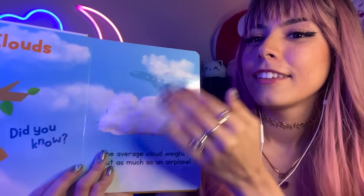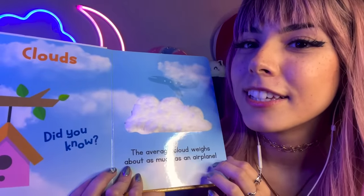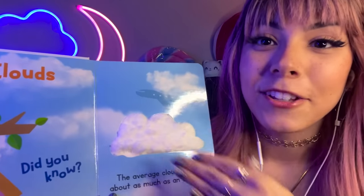That was close enough. Maybe I don't try to do one with a cloud. Maybe you come up with something for the cloud one. Let's do that. Come up with a cute little rhyme for the cloud page, because it's not happening for me. Okay.